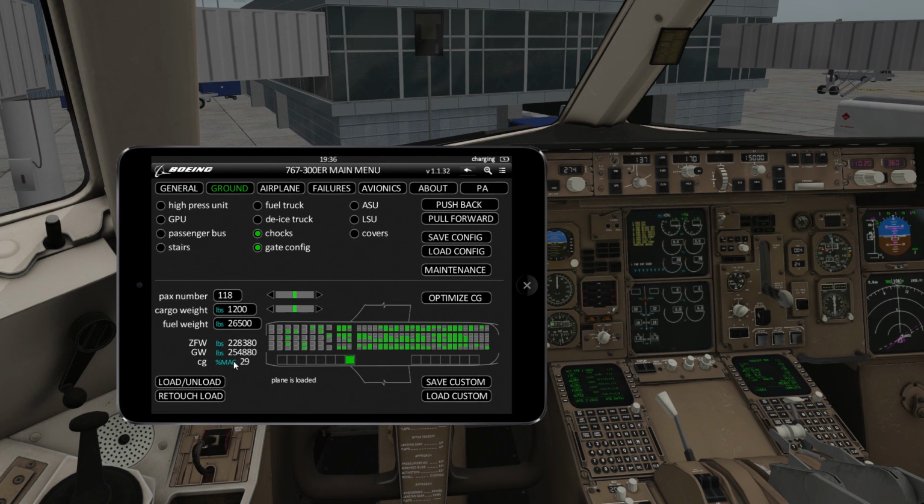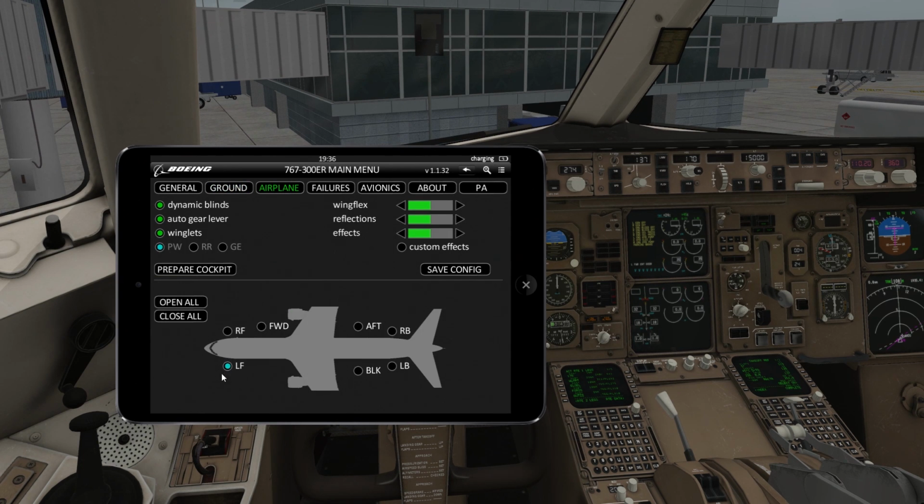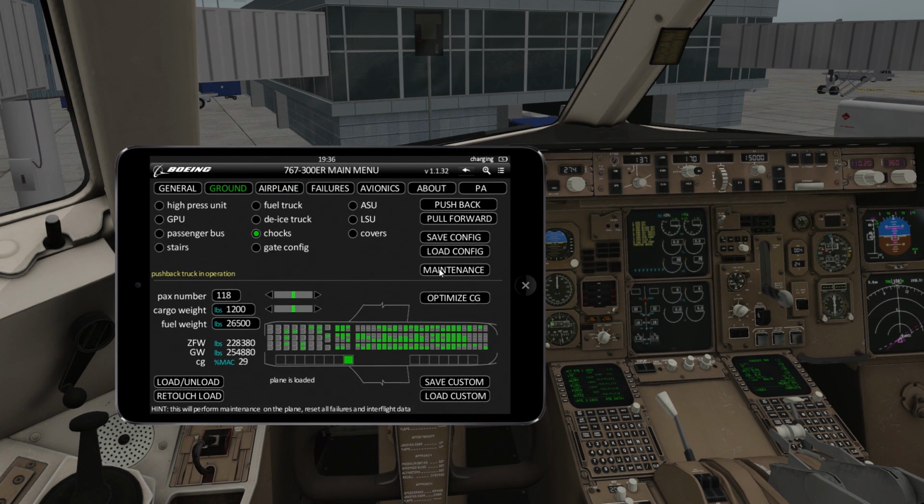This is where I did all my pre-flight information, which I got from SimBrief. I've got chocks and gate config. Let's go ahead and take gate config away. And we're going to call for the pushback truck to come over here and hook up. Once he hooks up, we'll remove those chocks. We'll be ready to get on out of here. Airplane, this is our doors. We're going to close that left front door and prepare for departure. What did maintenance say? Maintenance says everything was good to go.